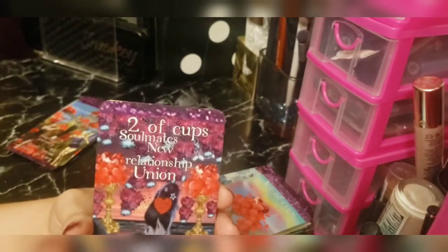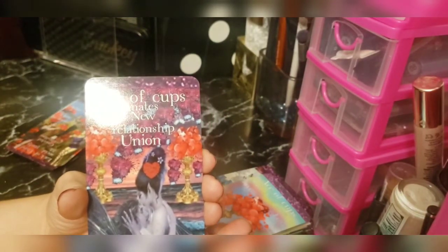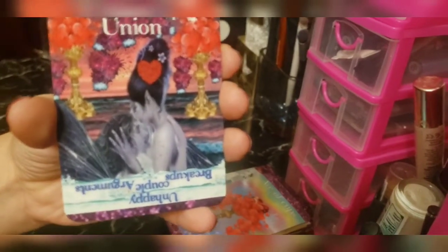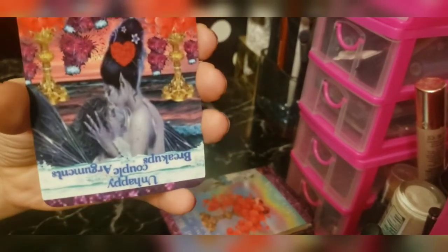Two of Cups: soulmates, new relationship and union. And how cute are they? I just love them. Little elves. Reversed: unhappy couple, breakups, and arguments.